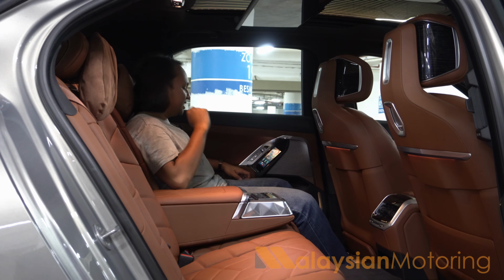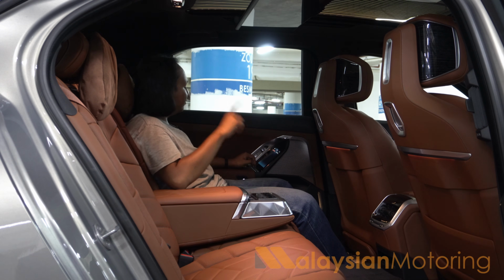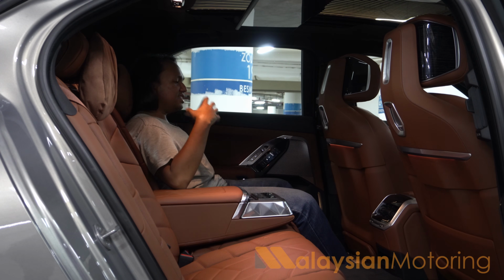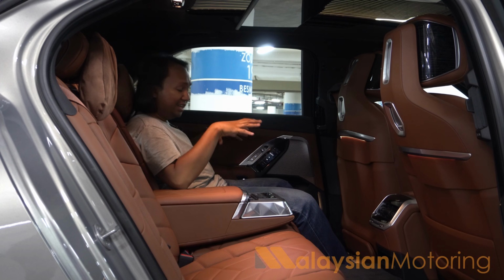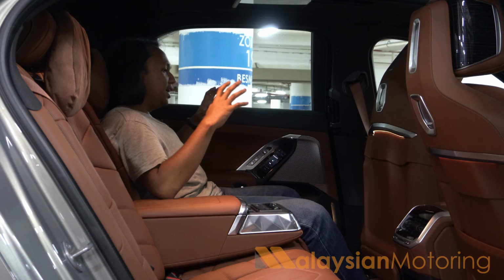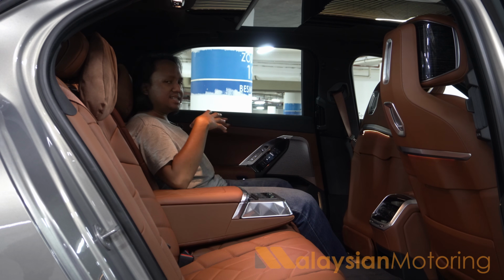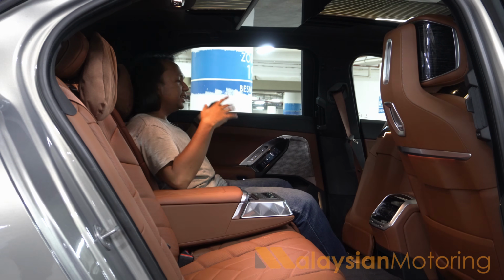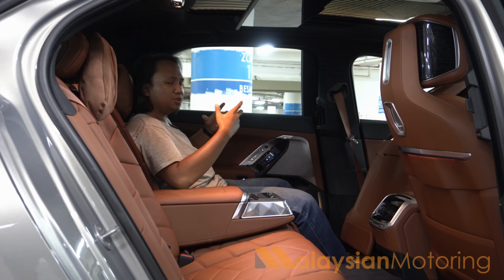So because all of this takes a little bit of time, I'm going to set one of them off and then start talking to you. So this is the Executive Lounge rear seat package. I believe that's what it's called. I'm probably wrong. Now, the reason why these seats are set up the way they are is so that the person in this seat, opposite from the driver, can have the most relaxing experience possible in the back.